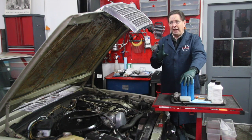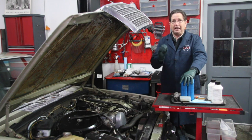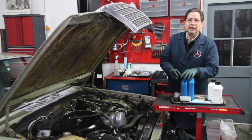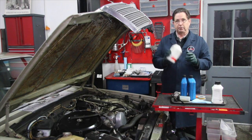So because of those factors, this is what I'm recommending. In fact, I'm highly admonishing you to consider getting rid of the ATF in your power steering unit and putting in a quality approved power steering fluid.